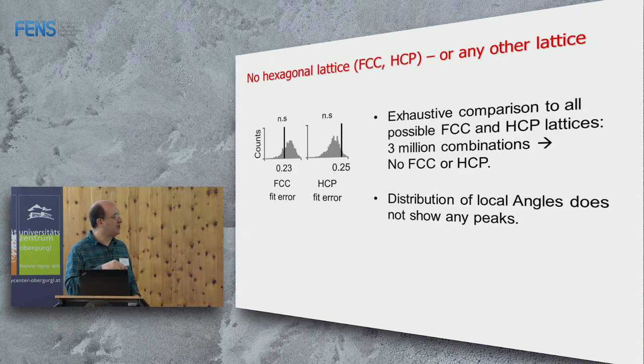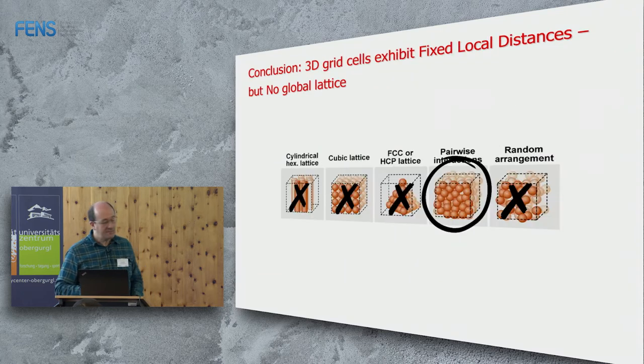And moreover, we also looked at the distribution of local angles, which I won't go into. It doesn't show any peaks, because if it was a cubic lattice, then you'd expect to see a peak at 90 degrees. But there are no significant peaks at any angle. So there is really no lattice. Again, I'm skipping a lot of details, but with this set of analyses we could rule this out. I didn't show you that, but we showed that these fields actually are spherical, have the same size in X, Y, and Z, so we can rule this out. It's not a lattice because of the FCC fitting and HCP fitting, and also because of the angle, so it's neither of those. But it's also not random because we have these fixed distances. So it seems like it's somewhere in between a perfect lattice and totally random.